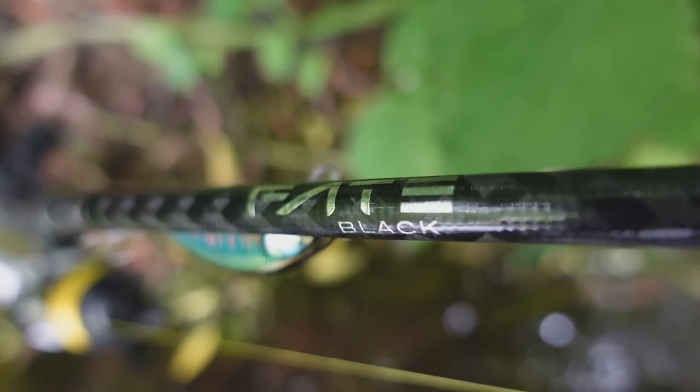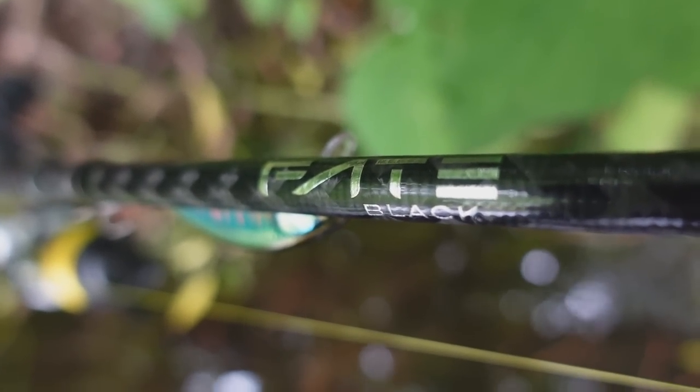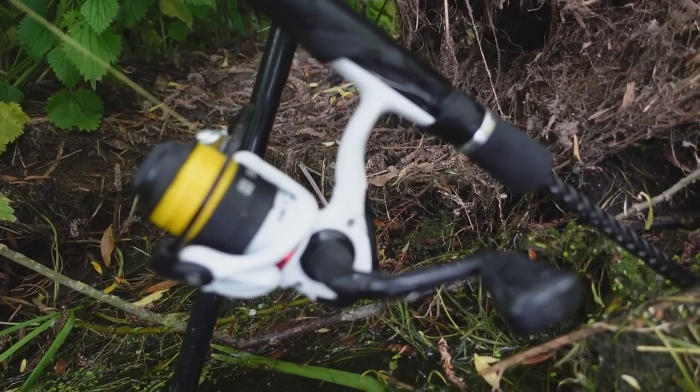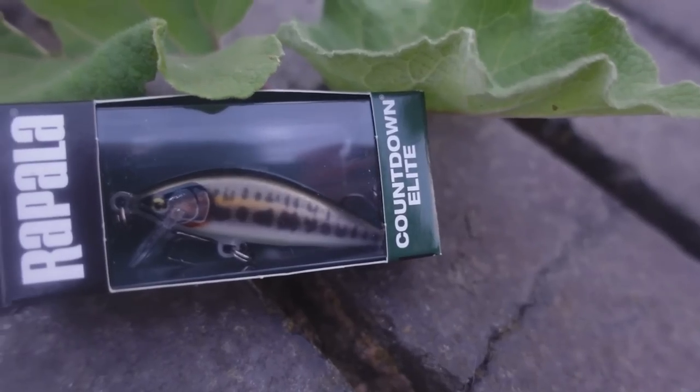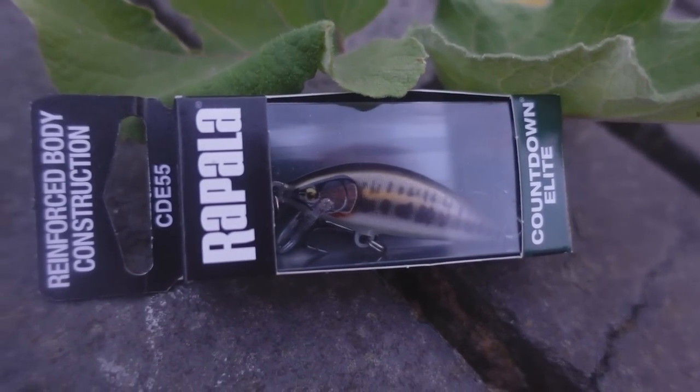So today I'm out using a brand new setup, specifically for my crankbaits, and this is a 13 Fishing Fate Black rod, 13 Fishing Source K reel, loaded with 18 pound Suffix braid, strong enough so I should hopefully be able to bend out my hooks if I was to get caught up in snags. And then the bait that I'm using is the Rapala Countdown Elite.